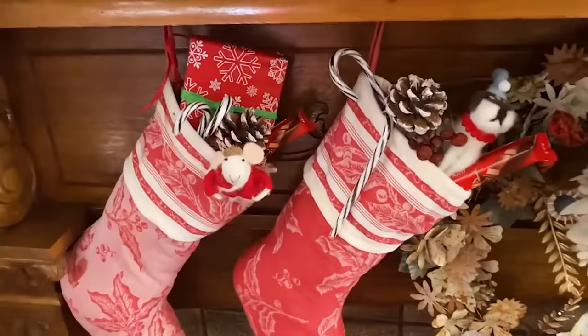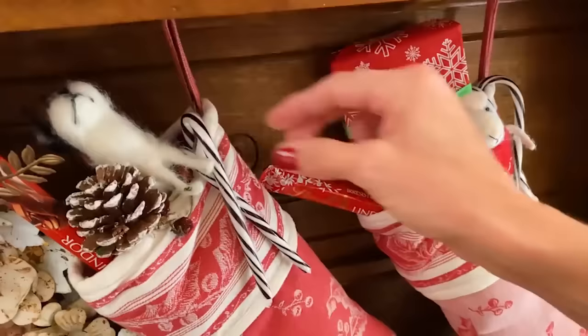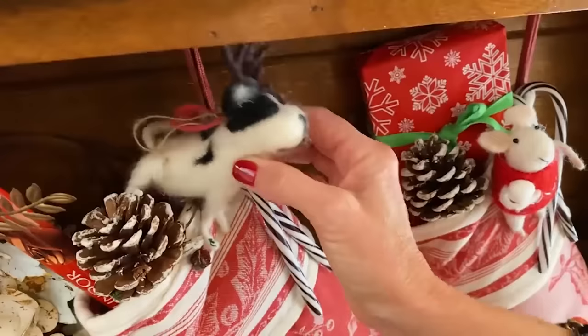I think I mentioned earlier that I was captivated by these little felt ornaments. I had some and I got a couple more at Mockingbird Manor when I was there. This little doggy, I think, is pretty cute. Actually, that's a little reindeer. Excuse me, I'm sorry. And then I tuck in some of their favorite candies.